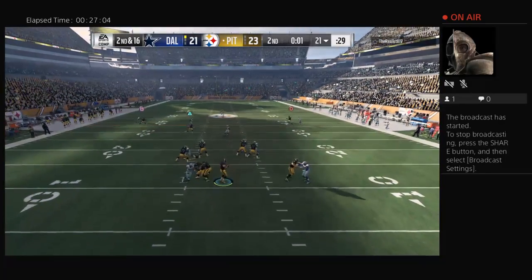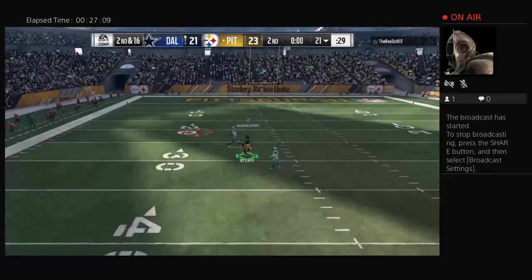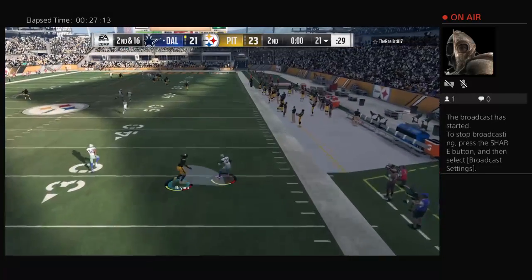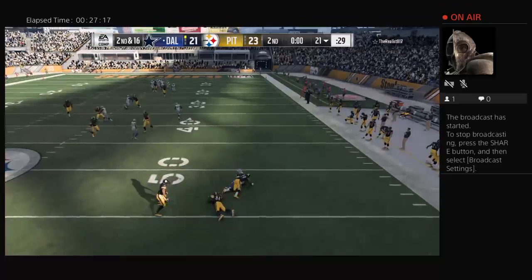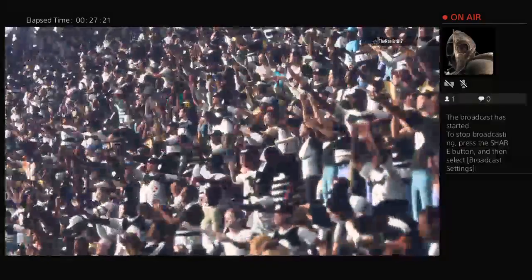Final play of the half. It's Roethlisberger, going deep here for Bryant, and the defense has it covered. It's intercepted, picked off by Byron Jones. And he will be brought down as time has now run out on this first half of action.